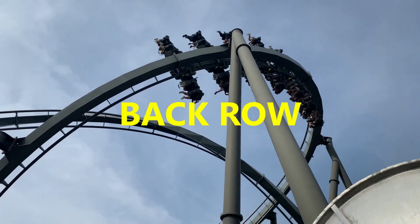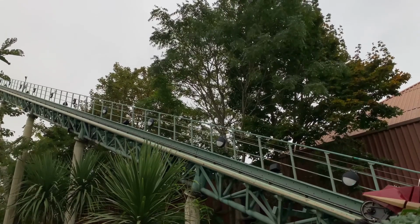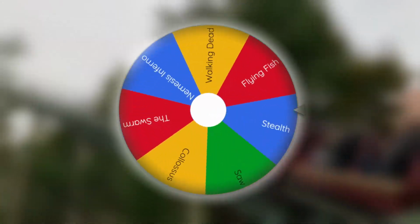Is the front row or back row better on these coasters at Thorpe Park? Well, today, I'll be deciding my favourite row on these rides, and I'm going to use this wheel to help me pick the coasters randomly.